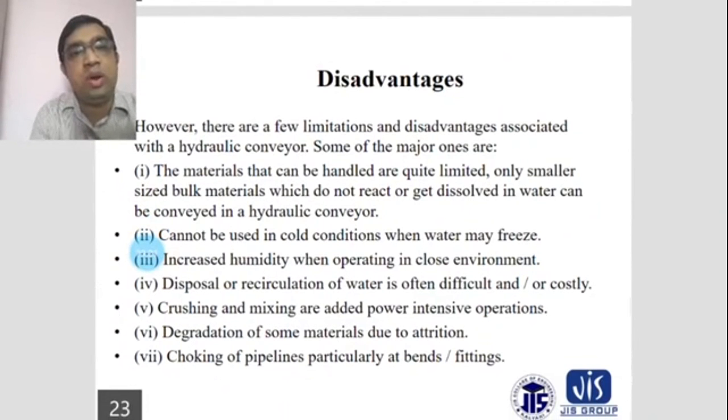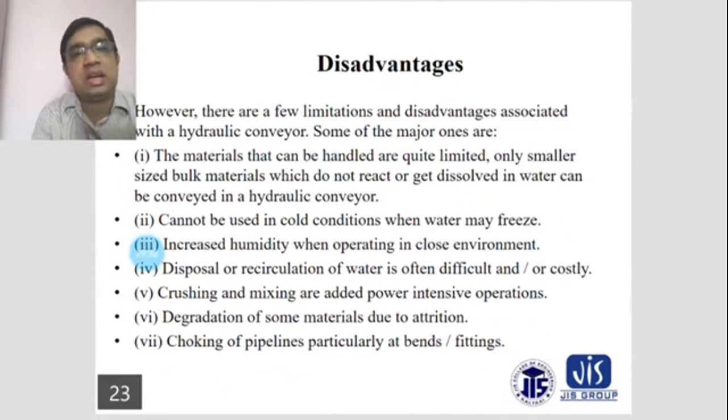However, there are a few limitations and disadvantages associated with hydraulic conveyor systems. The range of materials that can be handled is quite limited. Only smaller size bulk materials which do not react or get dissolved in water can be conveyed in a hydraulic conveyor system.